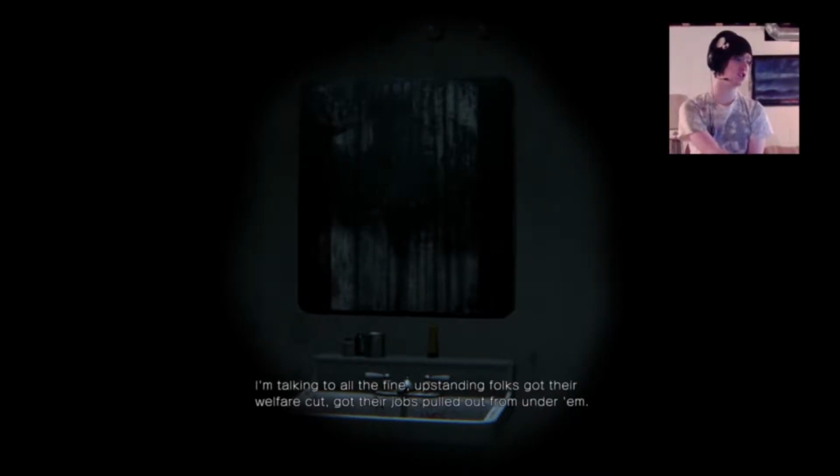So, yeah, if you don't see this easily missable dark spot and you don't look into it, you can't advance. You'll be in this hallway forever.